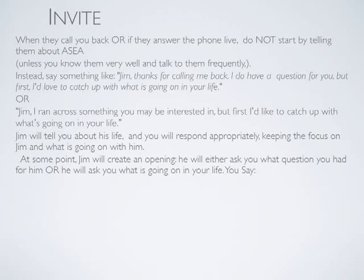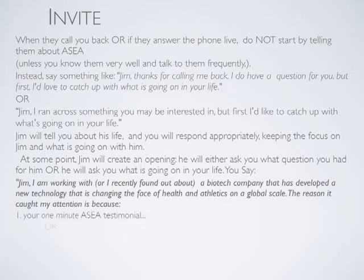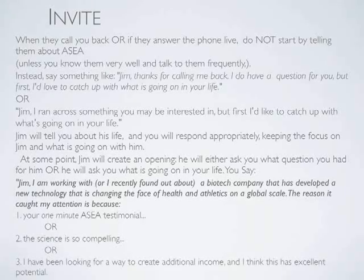What will happen is that either Jim will ask you what question you had for him, or he will ask you what is going on in your life. You simply say, "Jim, I recently found out about a biotech company that has developed a new technology that is changing the face of health and athletics on a global scale. The reason it caught my attention is because I have dealt with anxiety issues all of my life, and since I've been using this new technology, I've not had a single full-blown anxiety attack.